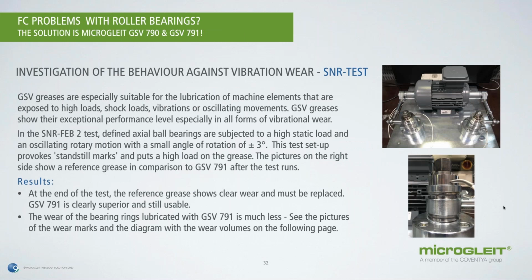We have talked about grease pastes and lubrication pastes, so the high solid content products. Now we come to the standard grease, so no paste. So we have a real grease with a very low amount of solids inside. And these products are used for ball bearings or for roller bearings.